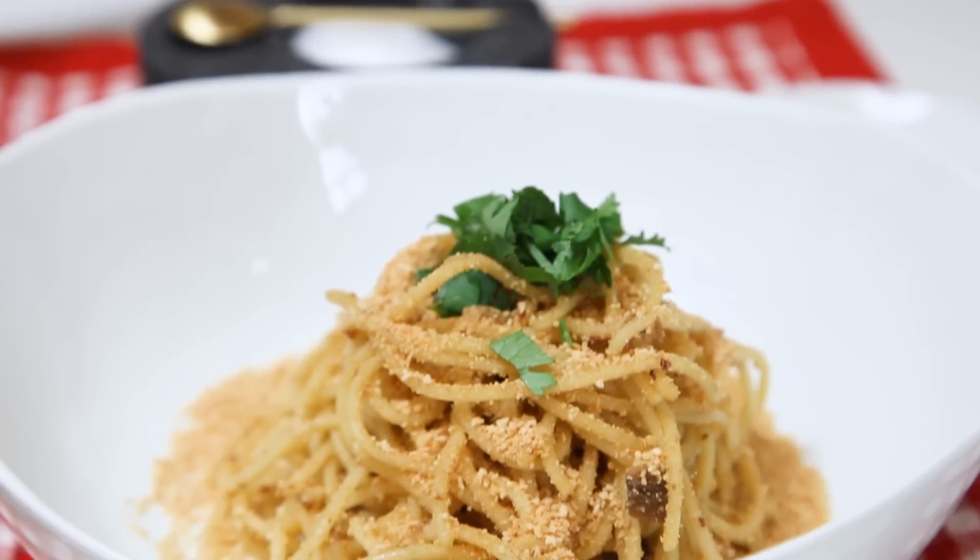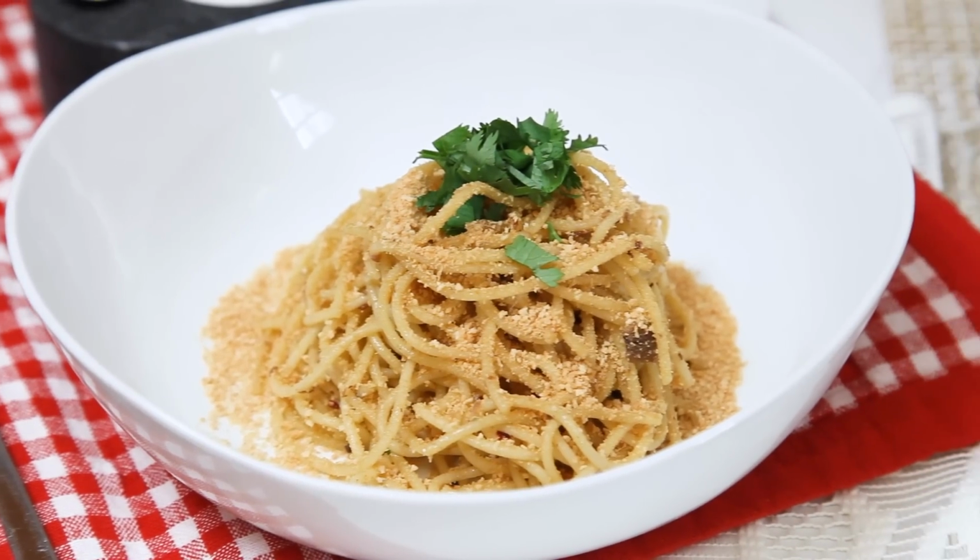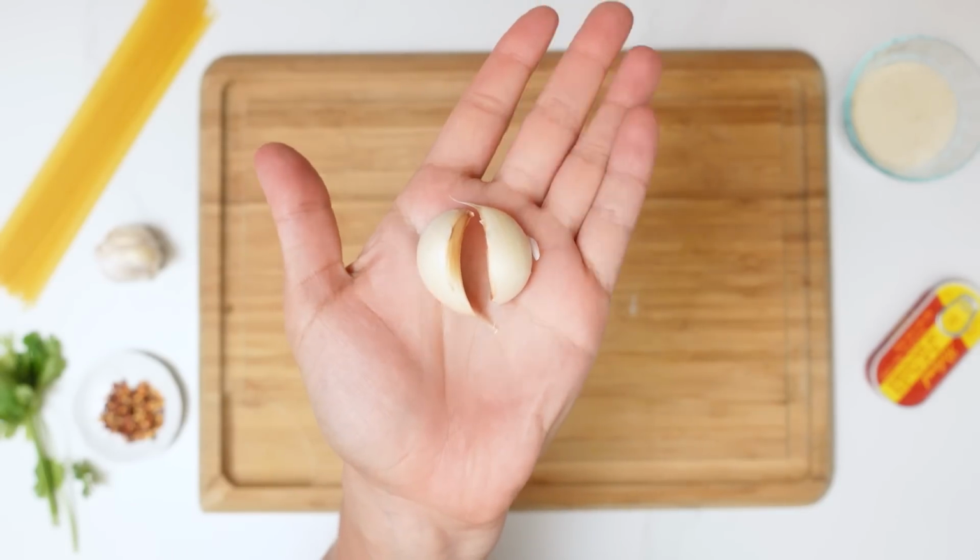Hi, my name is Carlo, and I live in Palermo, Italy. I want to share with you guys a simple and tasty spaghetti dish called the pasta con Muddica Atturrata, which means pasta with roasted breadcrumbs in English. Of course, this is not only pasta and breadcrumbs.